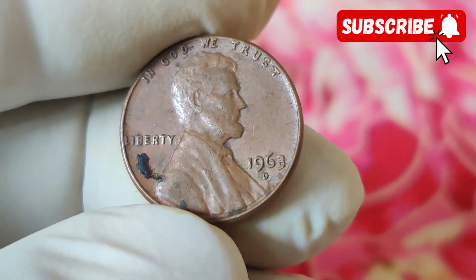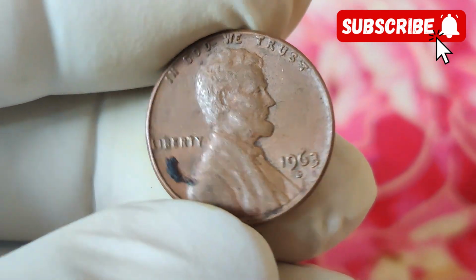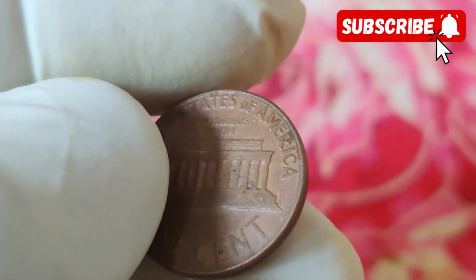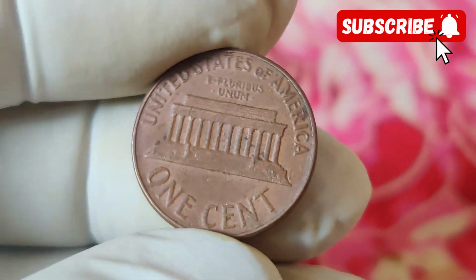If your coin still shines with a red-orange hue and looks nearly flawless, it could be mint state red and eligible for professional grading. If you think you have something rare, submit it to PCGS or NGC for grading. For a small fee, you might uncover a massive fortune.